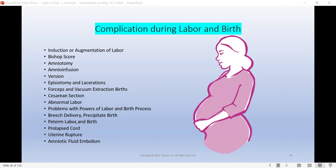That's a group that I want you to look up. It's called tocolytics, and there are two. You can use Brethine or terbutaline, and those are tocolytics, and magnesium sulfate. Okay. Then the prolapsed cord we already talked about. I already talked about uterine rupture.